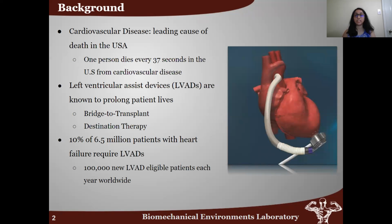Cardiovascular disease is the leading cause of death in the United States, with approximately one person dying every 37 seconds. The lives of many end-stage heart failure patients can be improved through the implantation of LVADs, or left ventricular assist devices. The two types of procedures in which a patient receives an LVAD are bridge to transplant, in which a patient will temporarily use an LVAD until receiving a heart, and destination therapy, in which the patient's last option is the LVAD and they will not be receiving a heart.